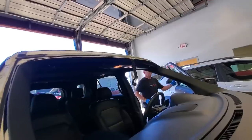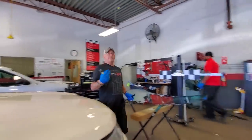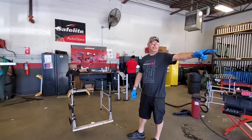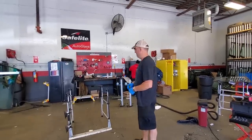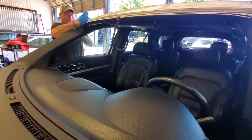So what happens to the glass when it's out? Chuck it? Recycle it? We have a recycling program. Okay, that's good. The glass will go back to our warehouse and it gets shipped off. Most likely it goes into asphalt. Really? Asphalt? It's a rough recycle. It's not making new glass. Right. Shame you gotta trash a whole windshield just for two little chips, you know?